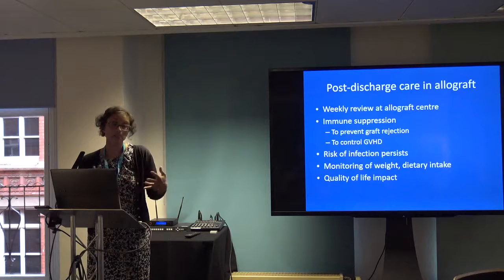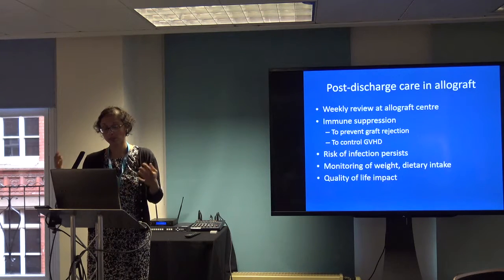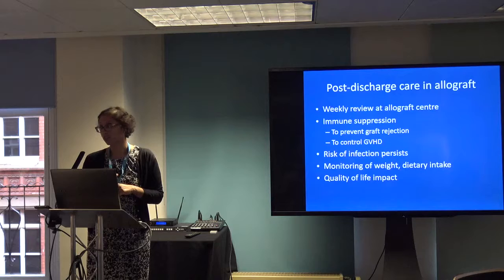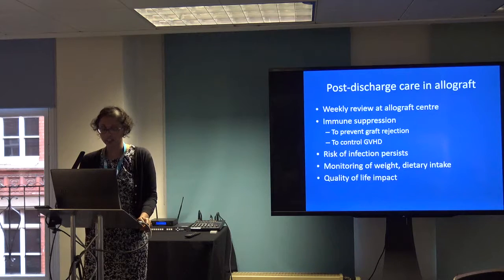And really what happens depends on what complications patients develop in the post-transplant setting, specifically graft versus host disease. And again, we need to keep a very close eye on weight and dietary intake, as many of these patients struggle once they get home. And it really is imperative to keep an eye on this.